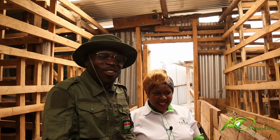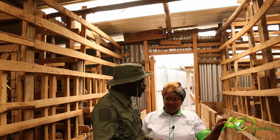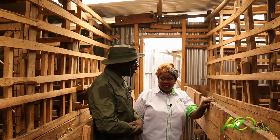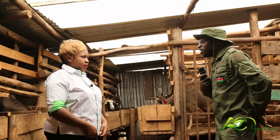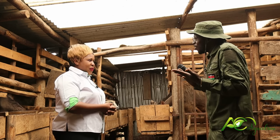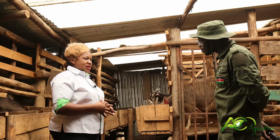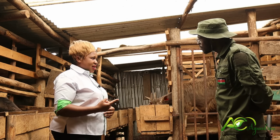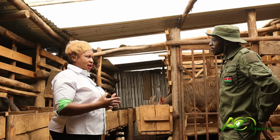Let's dig deeper to get the story of what it took you to get here. Keeping 120 goats in such a small space is not a walk in the park. Madam Charis, how did it take you to get here? I started farming in a rental house, with one dairy goat. And of course, the passion has driven me to where I am today.